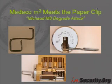And so Eric Michaud had also discovered this after we had. He approached Medico with this. He coined it the Michaud M3 degrade attack. And the degrade is really taking an M3 and degrading it back to a biaxial. Right. The problem is it didn't get you anywhere. Alone, it was clever, but it didn't open the lock.